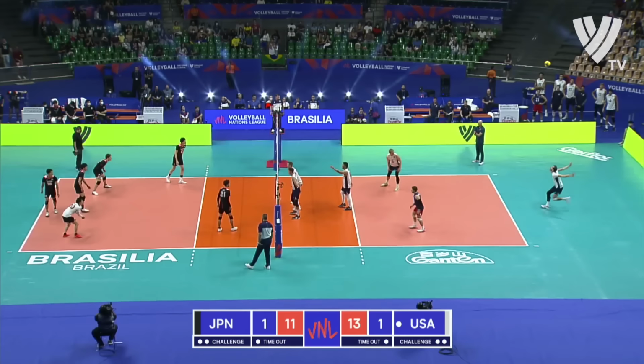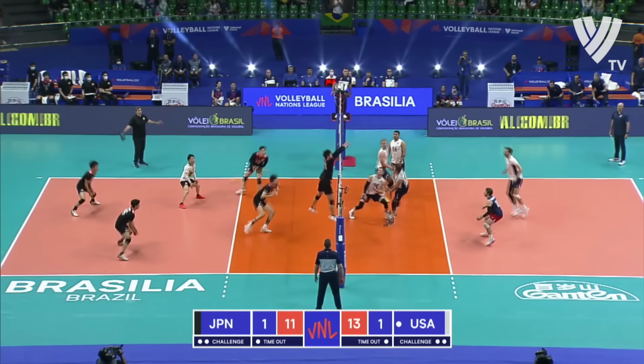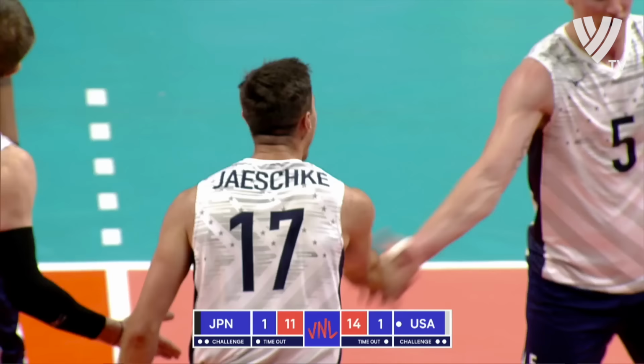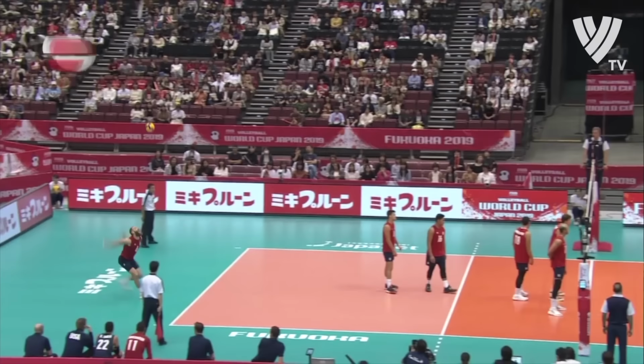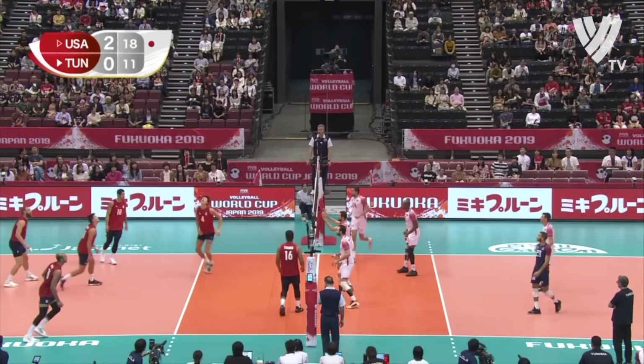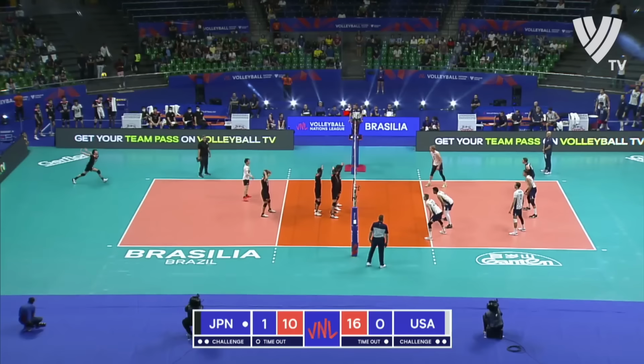Booming serve as well. Japan have contained. That's a great save by DiAgostino. Back set for Ensing. Japan block, USA wrestle it up and find the finish as well with Jeschke. Great points for Japan. Oh, yeah, well, they're rocking and rolling, locked in, locked and loaded, US.